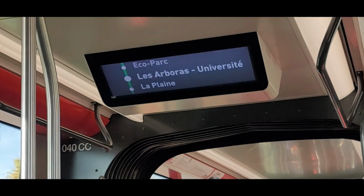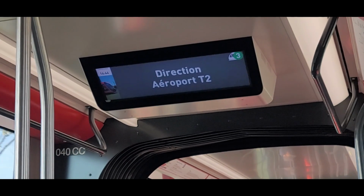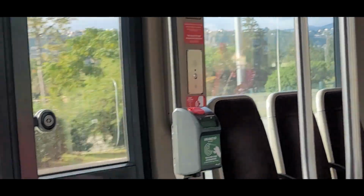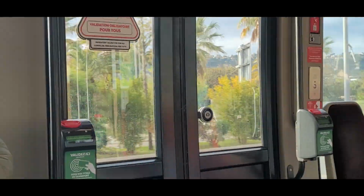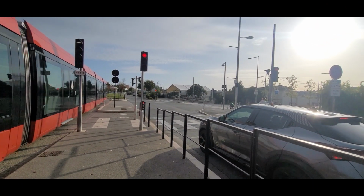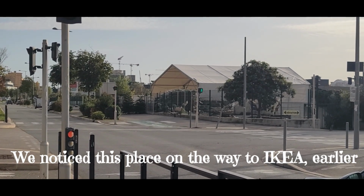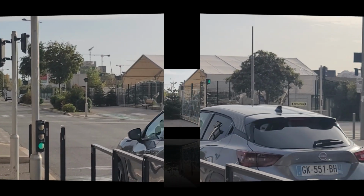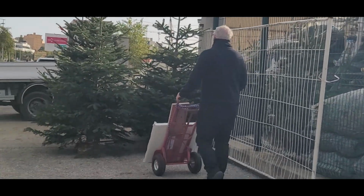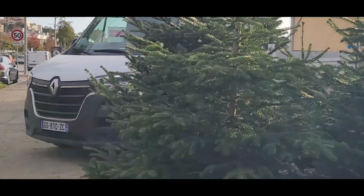This is the next stop. Les Arbois Université, where we are going to a garden center that is selling live Christmas trees. So we've just gotten off the tram, and I believe we're headed over there to see if they have a Christmas tree. So it appears that they have Christmas trees. Question is, how much are they going to cost?